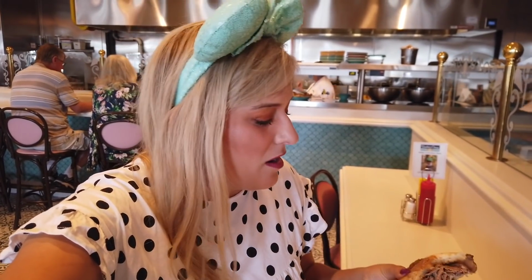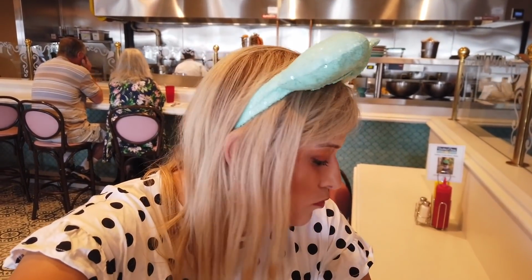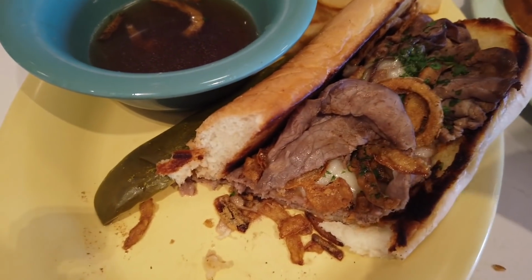I will say the bread, when you dip it into the au jus, does disintegrate quickly, so make sure you dip and eat right away. But it's a very good sandwich. I really like the crunch from the crispy onions. That adds a nice textural element. Otherwise, it's all basically the same texture. No complaints. I prefer a thinner fry, so these aren't my favorite, but they're just plain French fries, so I'm not mad about them either. I'd also say this is a pretty big sandwich.